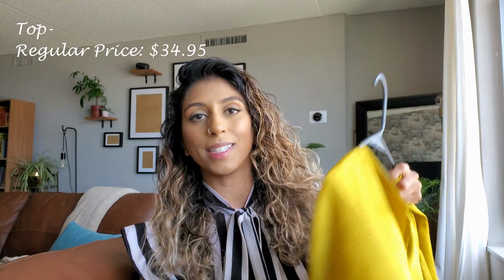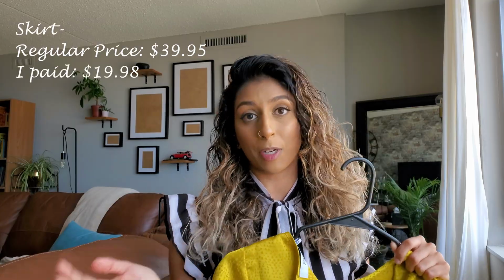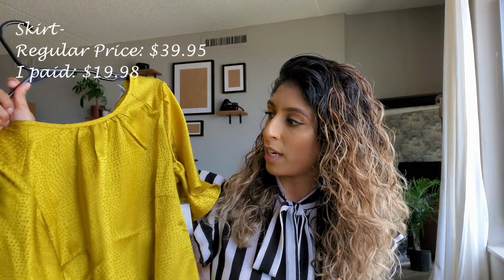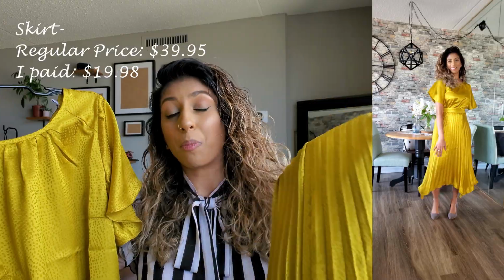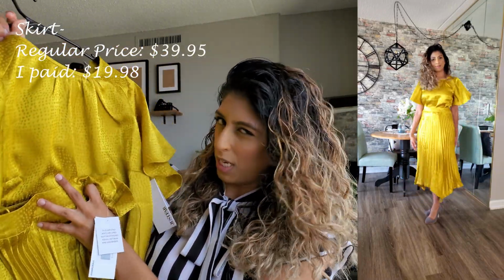Okay, so I know this is not really a dress, but I kind of put it in this category because it's two separates and it looks like a dress when you wear them. I saw this shirt and skirt in their little outfit inspo section, and I definitely recommend checking that out if you're ever looking for an event dress or a special occasion. It's a flowy shirt, and then it comes with a pleated skirt. So when you tuck in the shirt, it kind of just looks like one piece, if that makes sense.